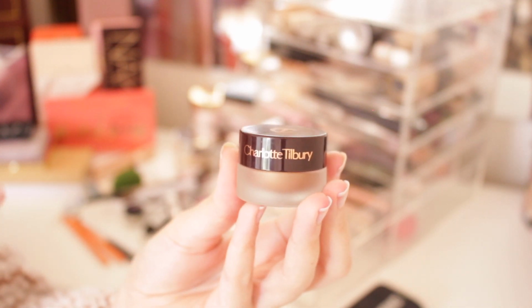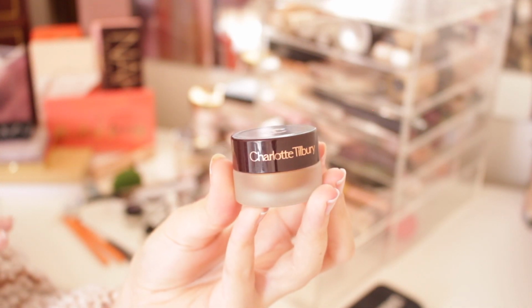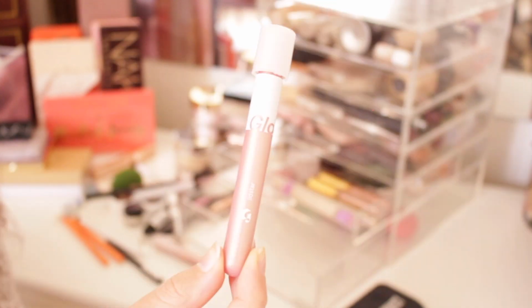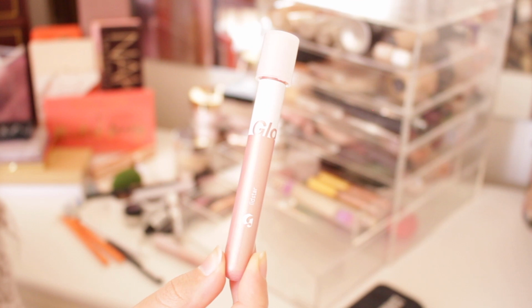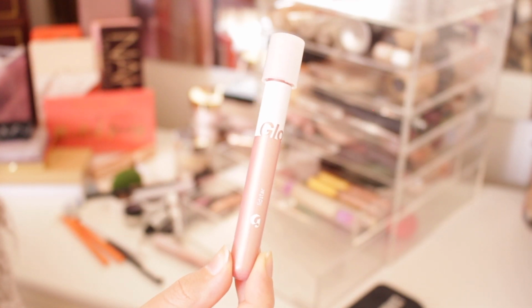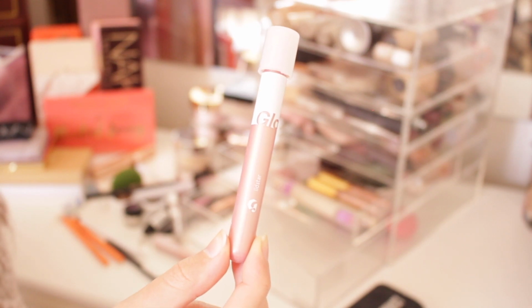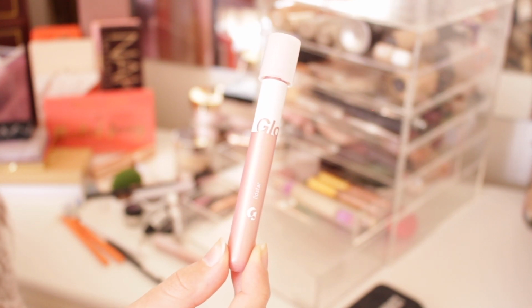I do find it a little bit dark sometimes, and I do wish I got some lighter shades. I definitely want to get some of the lighter shades. I then have one of the Glossier Lidstars in the shade Slip, and it's just this really pretty pink. I'm not too sure on the formula just yet. I need to test it out a little bit more, as the first time I tried it, it did crease a little bit.